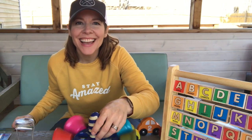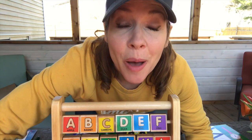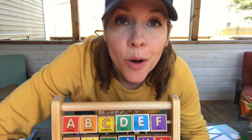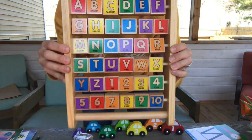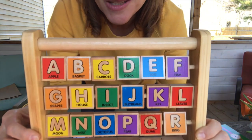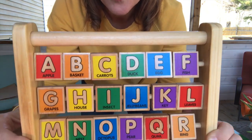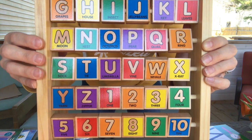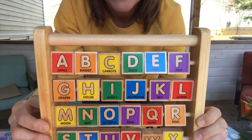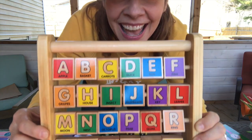It's time for class. Will you help me sing the ABC song? Let's find out what letter we're going to learn about today. I have this fun toy. See? And as we sing it, I'm going to move this up, and then I'm going to turn around the letter that we're working on. Here we go. Let's sing.